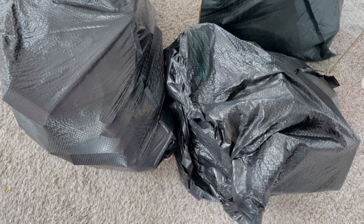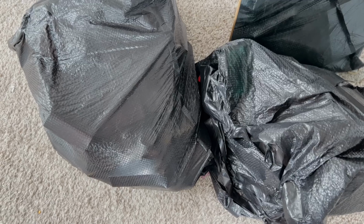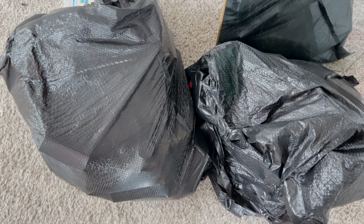I always make sure to show you everything that we're getting rid of. So we had 3 big trash bags. There's only 2 here, but my husband was great and took the first one down for me.